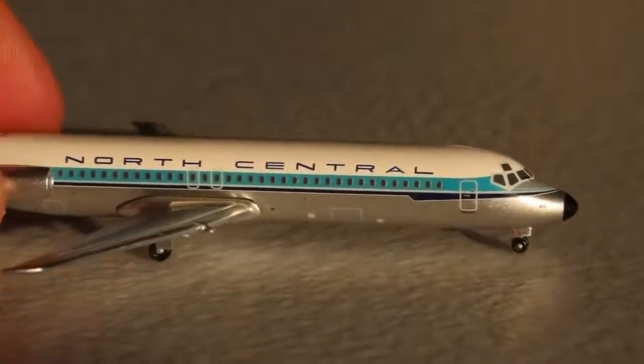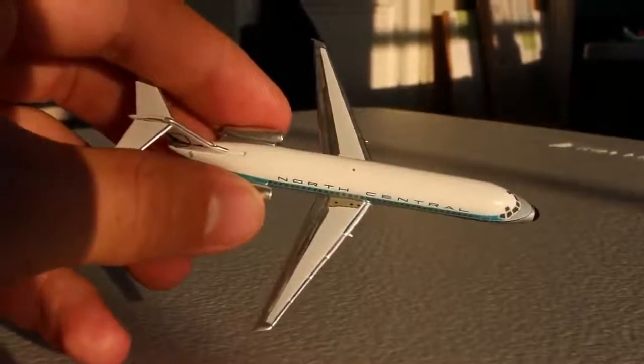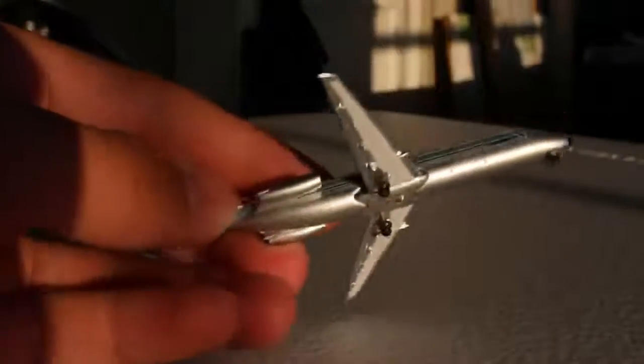The right side's very similar, but you have a smaller R1 door, the 2 baggage doors, and all the rest of the applicable details. Top of the aircraft looks really nice. You got the beacon once again, all the great details. In the bottom, you got the stand hole. It's nice metallics. That's awesome, along with the underbelly details right there for the door and whatnot.